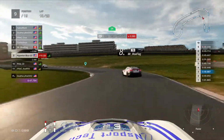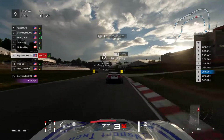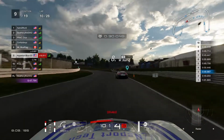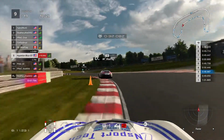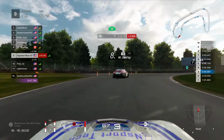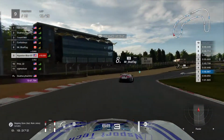Now, it looks like going into catching up to Curtis Boy and Mr. Blue Flag. It's going to be good to see how he's doing to catch up. But it needs to be well concentrated to race on the British racetrack, and well cautioned to avoid the sand trap.